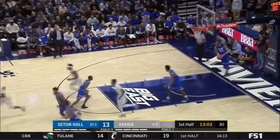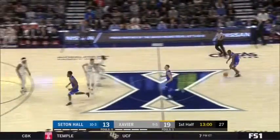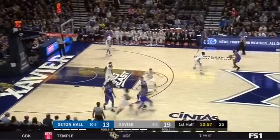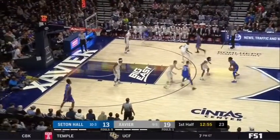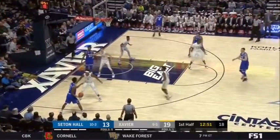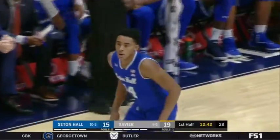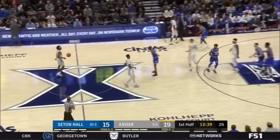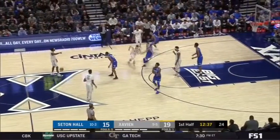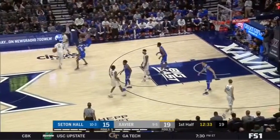Marshall knocks them both down. 19-13 lead for the Musketeers. 13 minutes to go here in this first half. Quincy McKnight back in for Seton Hall. Powell. Good cut by Roden. The find there by Torian Thompson. I tell you, he really knows how to show those bright spots, if you will, Torian Thompson. The key is you've got to piece them together more and more, be more consistent so you can get more playing time.